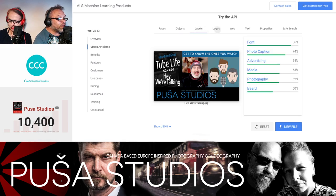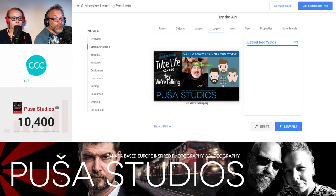Labels. Detroit Red Wings. Look, guys, right on his toque, it picked out the logo. That's right. And sometimes you don't want the logo to show up if it is something that is against the law. And it's not like he's featuring it blatantly. His head is tilted up, the toque is pulled up some. It's not a very easy setup for it to be noticed.